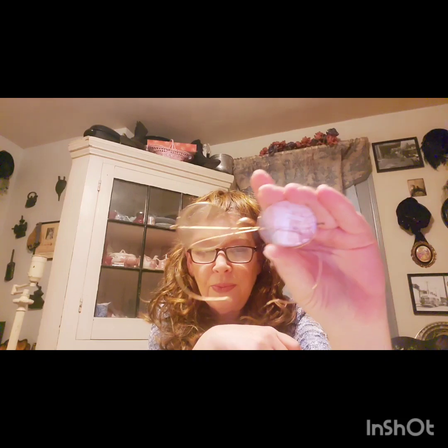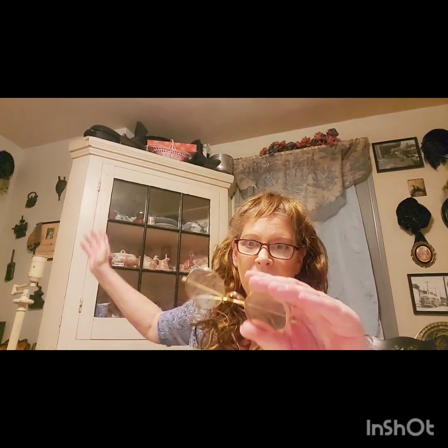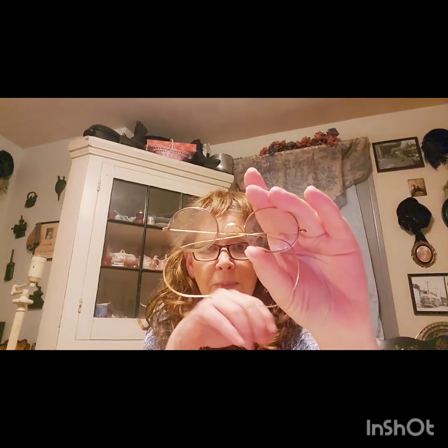Next up are these old spectacles. I thought I would put them on display in this cabinet right behind me. I do have one other pair. Oh, actually, these are little bifocal spectacles. These lenses are pretty bad, and boy, these sides were not. There we go. Ooh, what big eyes you have.